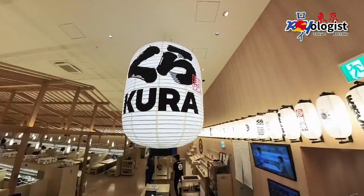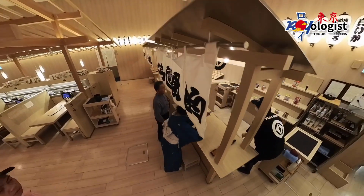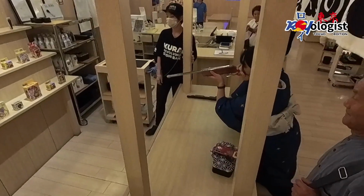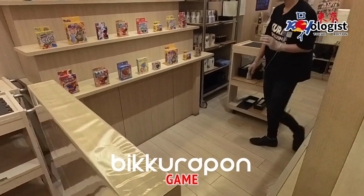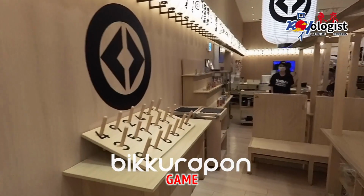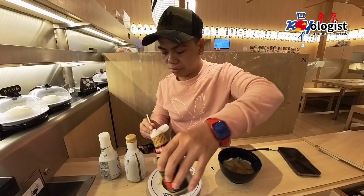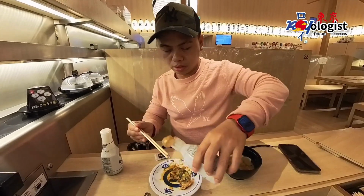You will enjoy your dining experience here. Aside from fascinating deliveries of sushi from the conveyor belt, you will also have the chance to play some games like the Bikkurapon game and the slot game, wherein you have to slide 5 pieces of finished sushi plates at the slot to qualify, which I will play later.